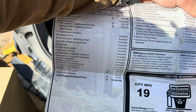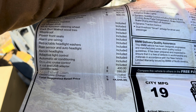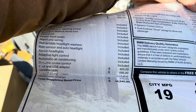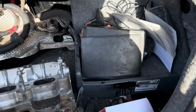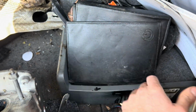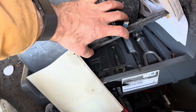Let's see. Oh yeah, all these included ones, those aren't extra options. And then you have a couple options there that you could pay for. The USB adapter or something. I didn't even realize that was an extra option. And the satellite radio. I didn't know about that one either. Got the original book here, or, you know, this container here. And all the original BMW tools are here too, underneath here. That's one thing that my car didn't have, the original tools.